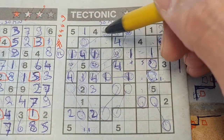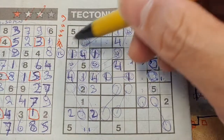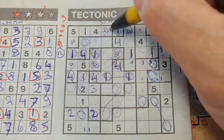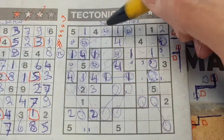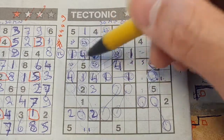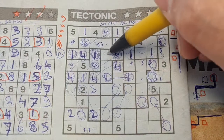2 numbers left for this L shape, for numbers 2 and 3. Let me mark those, 2 boxes, 2 and 3. This box is connected with that box, should be also 2 and 3. Two numbers left in this area for the number 5, double 5. That means that this box cannot be a 5 anymore.